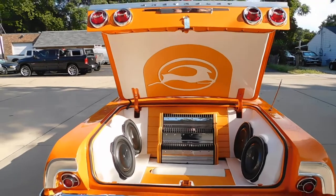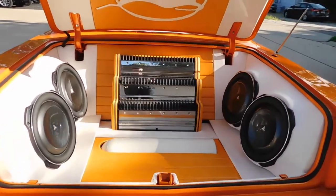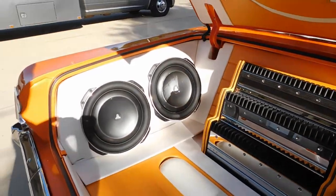Got the Impala 3D. Four 12-inch subs. 3 amps.